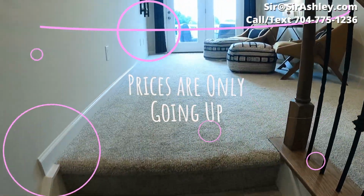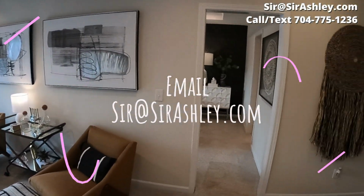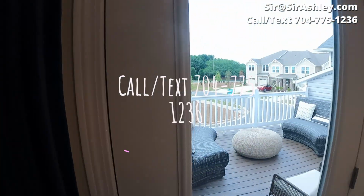Now what really gets me about this floor plan is this loft area up here. But in addition to the loft area, the extra large deck. We're about to go take a look at it right now.